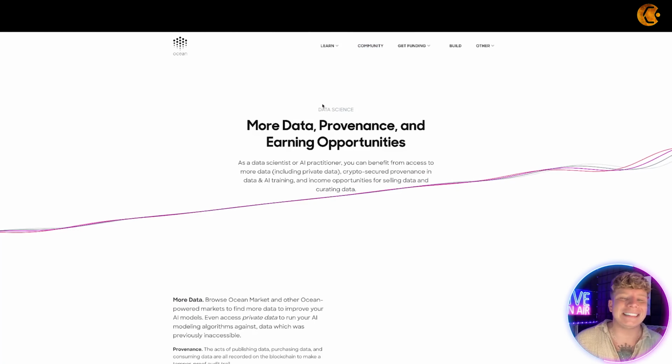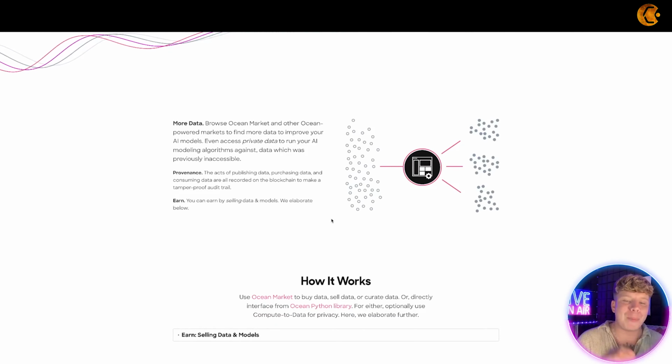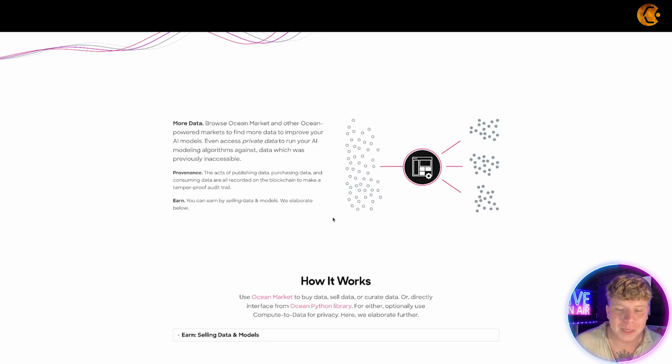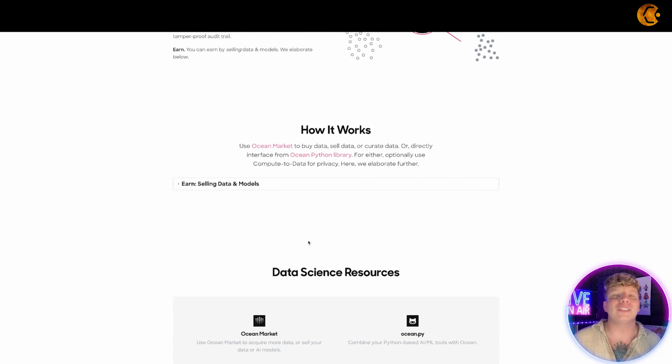Having a look at the data science, again, scroll down, you will see a diagram on how it works. This is to buy data, sell data, or curate data, directly interfacing from the Ocean Python library. So you can optionally use compute to data for privacy. Here they actually elaborate further, going down into the data science resources.